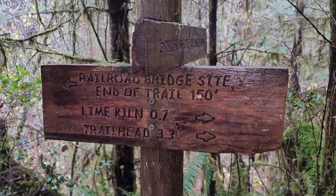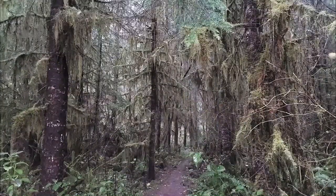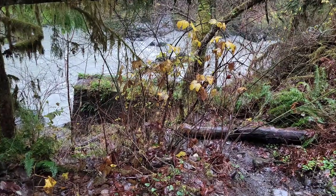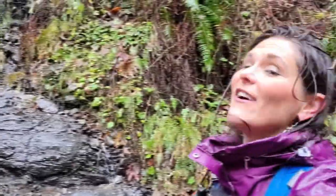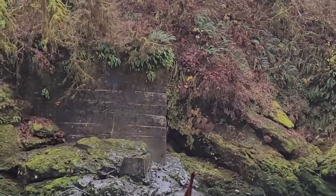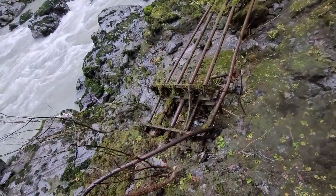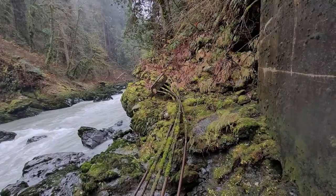Let's go check out the railroad edge. 150 feet this way. So cool. Okay. So this would have been like under the bridge. So there's the end of the bridge where it used to be, and there's another structure over there on the other side. So here's part of the bridge, part of the metal framework that would have been the construction of the bridge.